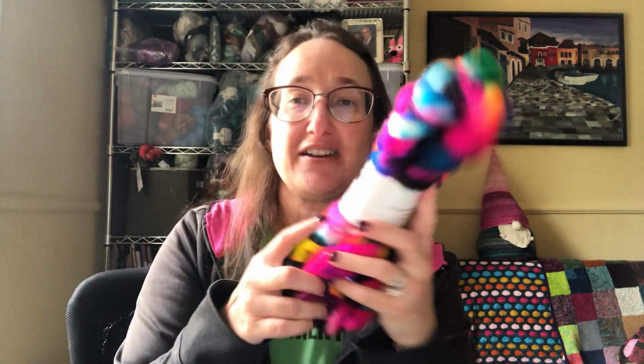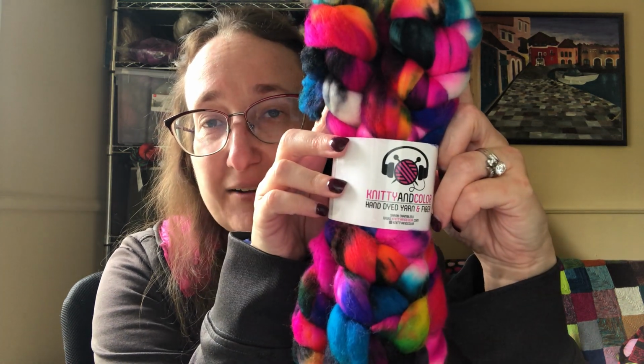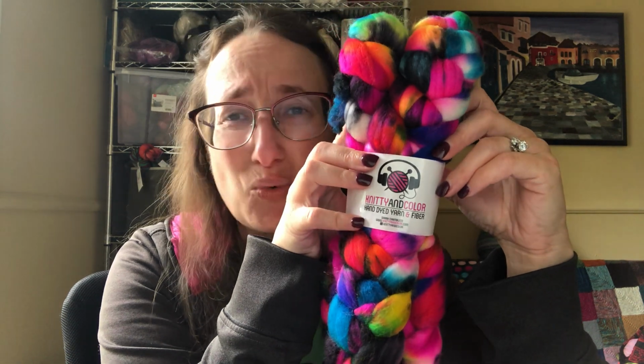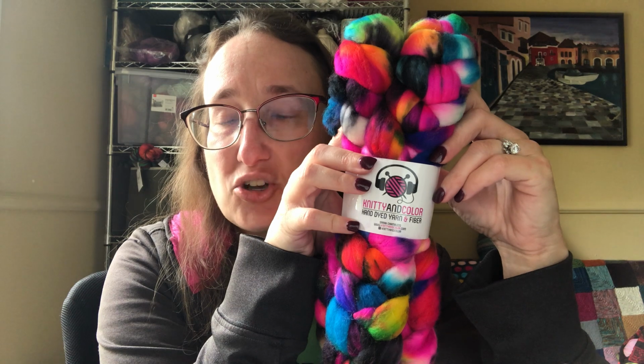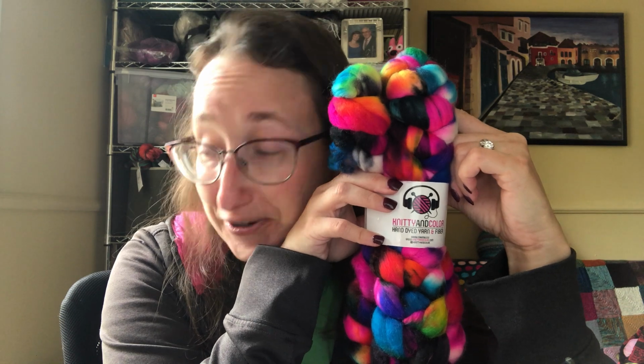So just as a brief recap, I'm going to be spinning this bright fun braid from Knitty and Color, and it is like all neon colors and black, and I'm really excited about it. It will not be done by the time I talk to you next week because I won't get started on this till tomorrow or Wednesday probably, and so I will be working on this, and this will also be ready for the shop, but I will show you my progress when I talk to you next week. So I think that's it for now.